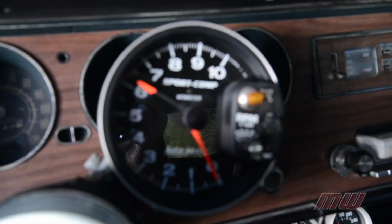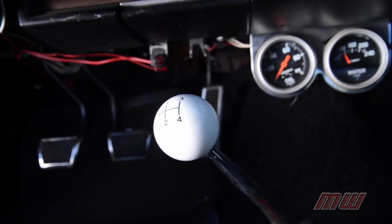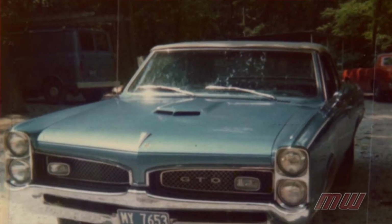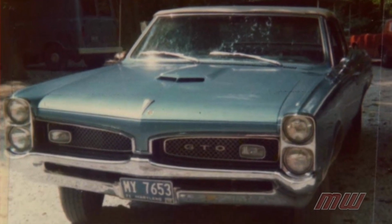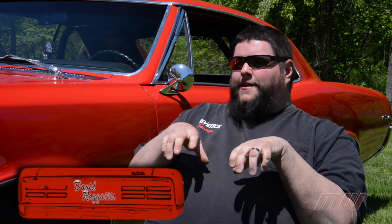David Ruskitis, with the 1967 Pontiac GTO I've owned since 1988. My dad's always had Pontiacs, so even as a little kid I remember standing behind the driver's seat, holding onto the back while he's flying down the road, like 100, 120.